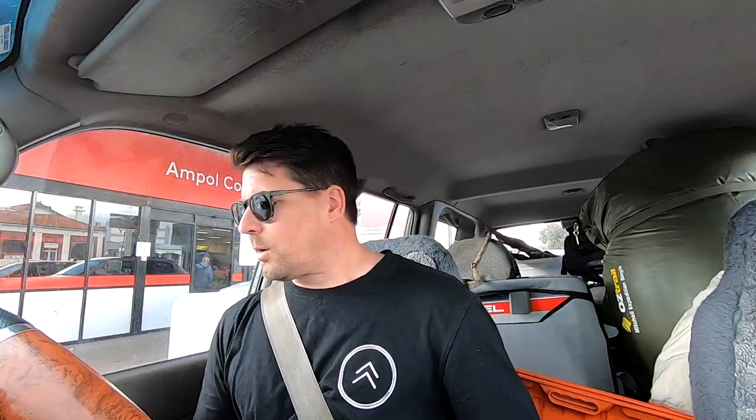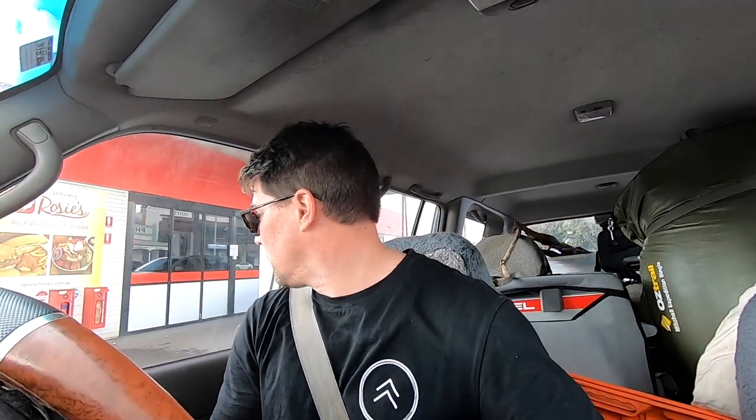We've made it to Collie. We'll pull in somewhere, find a fuel station and cross the fingers that the beast will start again. All right, cross your fingers. Yeah. Waiting for it to power up. It's stressful.